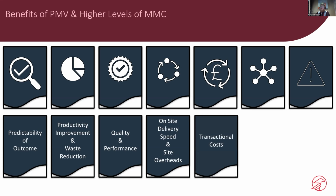And transactional costs. It's a difficult one, in that sometimes paying for modular methods, modular construction in particular, and some of the other higher categories, can look like at inception it's going to cost more money. But the purpose of putting transactional costs in there is that it's not just about the number you get at the beginning, it's about the number you get at the end.